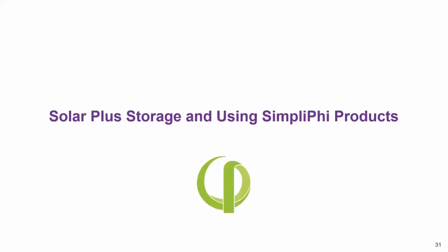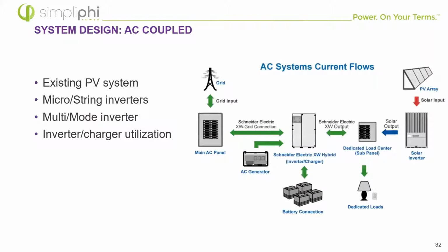So, solar plus storage and using the SimpliPhi products. Sometimes I get caught up that I'm just talking about a battery, but in the grand scheme of things, we're really focused right now in the renewable energy sector of solar plus storage. Some wind, but here in the United States, I'd say it's almost all solar plus storage right now, because solar is so popular.